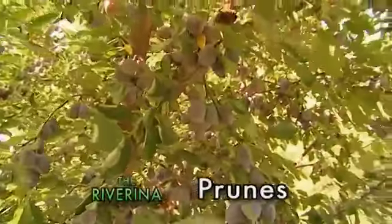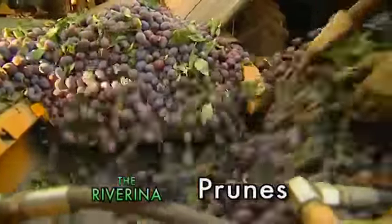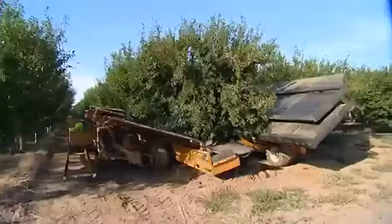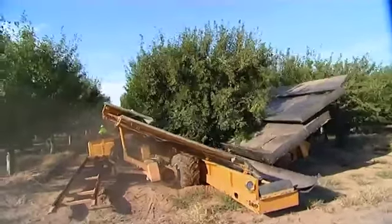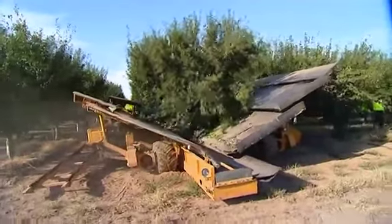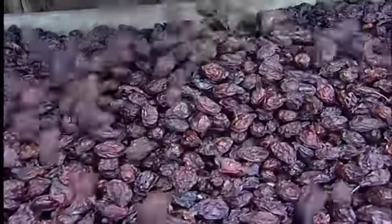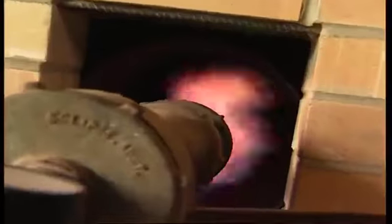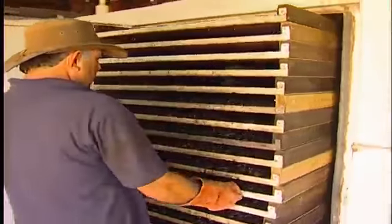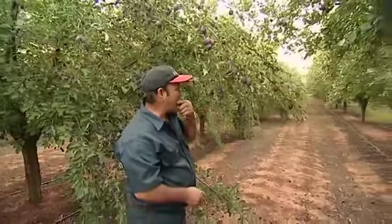The prune industry is also taking off in the Riverina, as a majority of Australia's 80 growers are located here. The plums are grown on properties around the Griffith area and are mechanically harvested by shaking the trees and catching the fruit. The dried prunes are produced in small on-farm factories. The health benefits of the fruit are being strongly promoted in an effort to bring more attention to the developing sector.